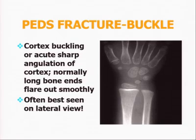So here's another example. If you look real closely, you get a hint by looking at the AP view that there's a little bit of irregularity here. It's not as smooth as you would like to see. Normally, long bones flare out real smoothly. Remember, anybody used to wear bell-bottom pants like I did in the early 70s? No one remembers them. Anyhow, bell-bottom pants flare out real smoothly, and that's what they should do here. But there's a little bit of irregularity here.